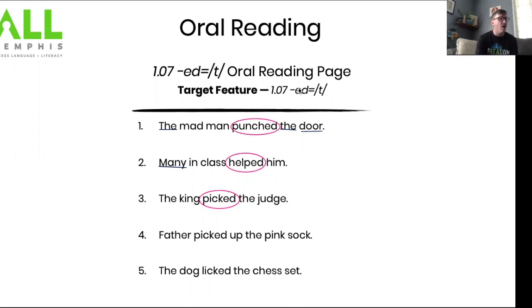We can sound out all of these words except the word the. This is the word the. What's the word? That's right, the. This is also the word the. What's the word? That's right, the. Now go ahead and read this sentence. You should have read, the king picked the judge. Very good. Now let's look at sentence 4 together.